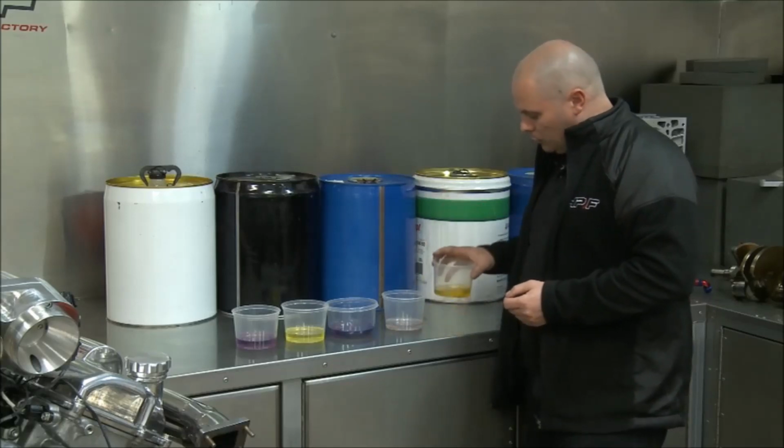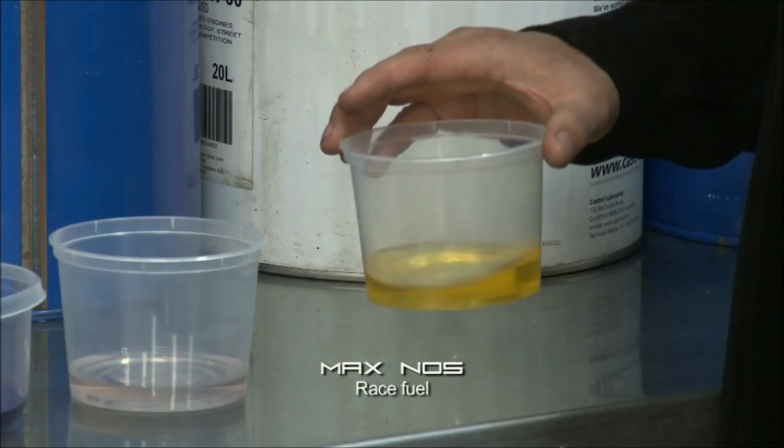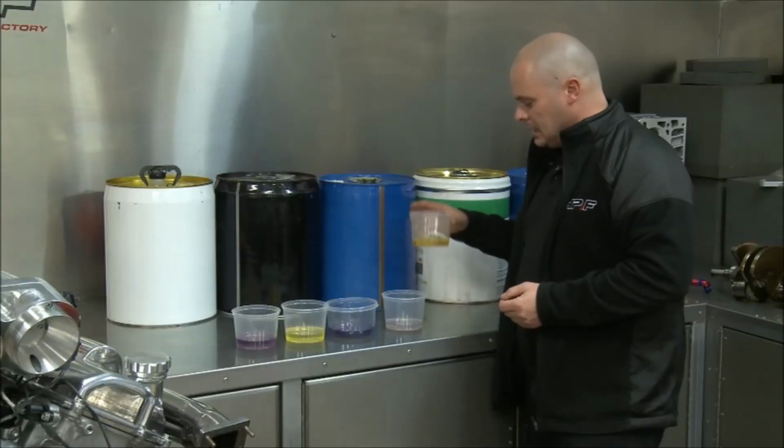The final fuel that we've got, which you can see is a yellow tinge, which really, I suppose, throws a spanner in the works because that's not relevant to anything, in that this is a pure blend of race fuel.